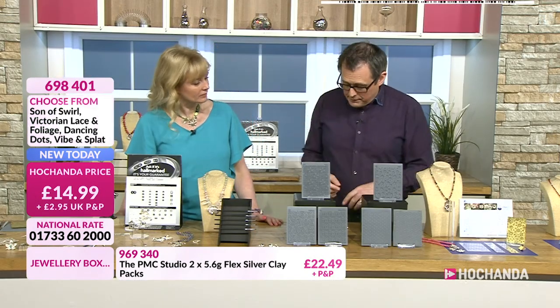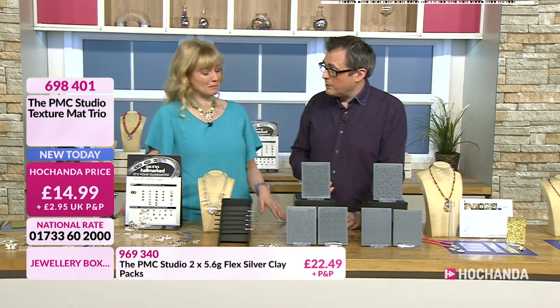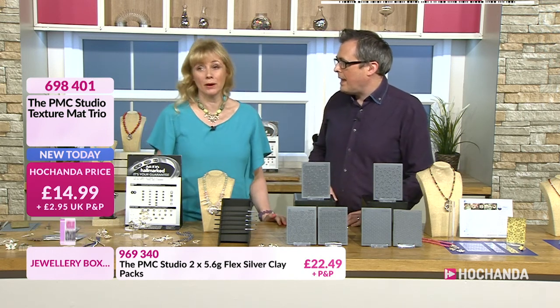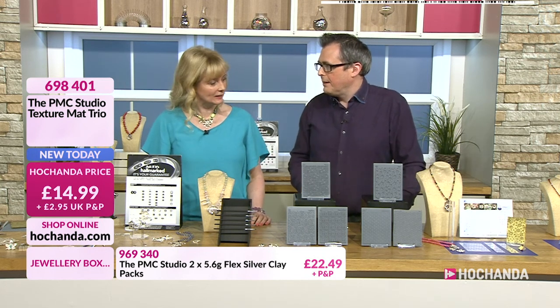Use them across the crafts as well. I suppose you can hot glue if you want to. Oh, gosh, no, don't put your inks on there. No, I was thinking just moulding things. Okay, yes, like polymer clay, because it's got a great texture in it.